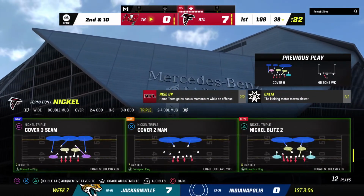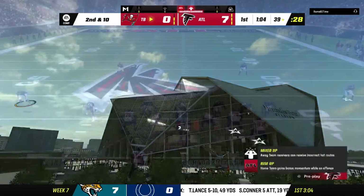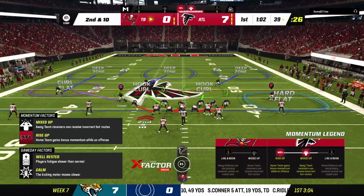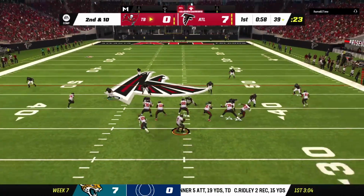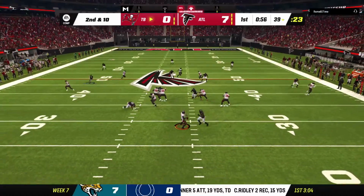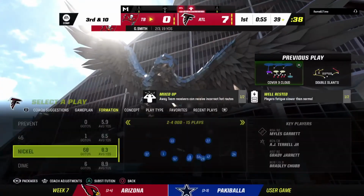Well, this defense for the Falcons, they played really well in that win last week against Miami. Yeah, what stood out to me on tape, the way they were flying to the football. So that tells me that they've got all their assignments down, and they're playing with extreme confidence. They try to throw on second down, but this one is incomplete.